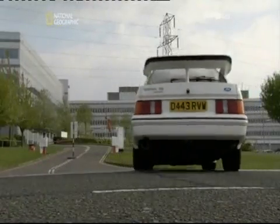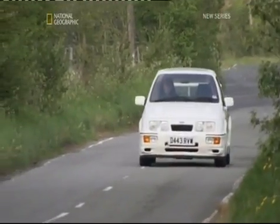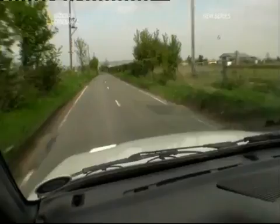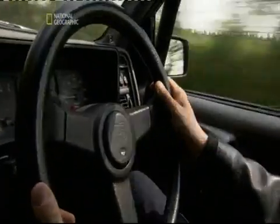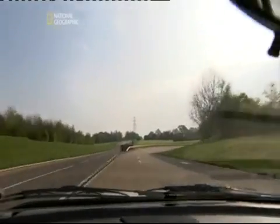It was, in essence, a racing car that you could go out and buy, then safely pootle about with your grandma. Although, to be honest, that wasn't really what most Cossie owners had in mind. Lovely jubbly.